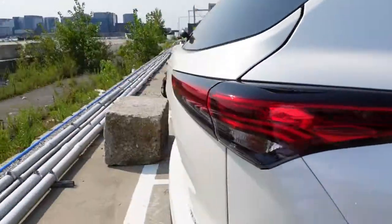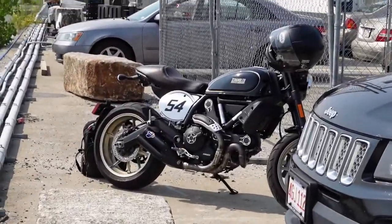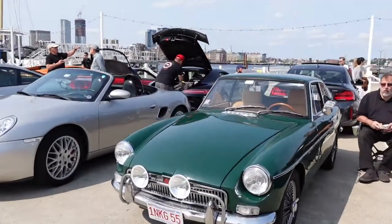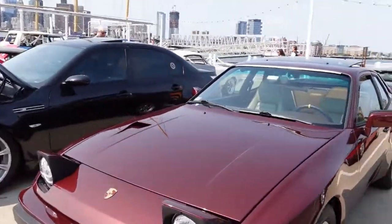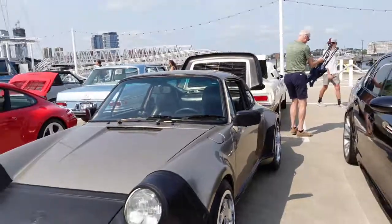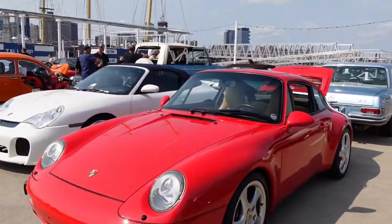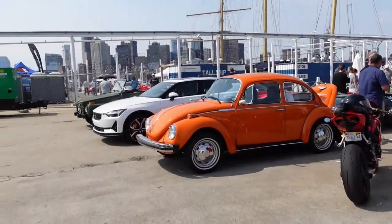Over here is a Scrambler by Ducati. That is hidden away. I like that, just hiding it. That's really, really sweet. A G-Wagon. This is an MG. The Autohound's car, a 944. Not the turbo version, but it's still the 944. BMW M5. Here is Paul's Porsche 930. This is a Porsche 993 911. Another 911. And a little Volkswagen Bug.